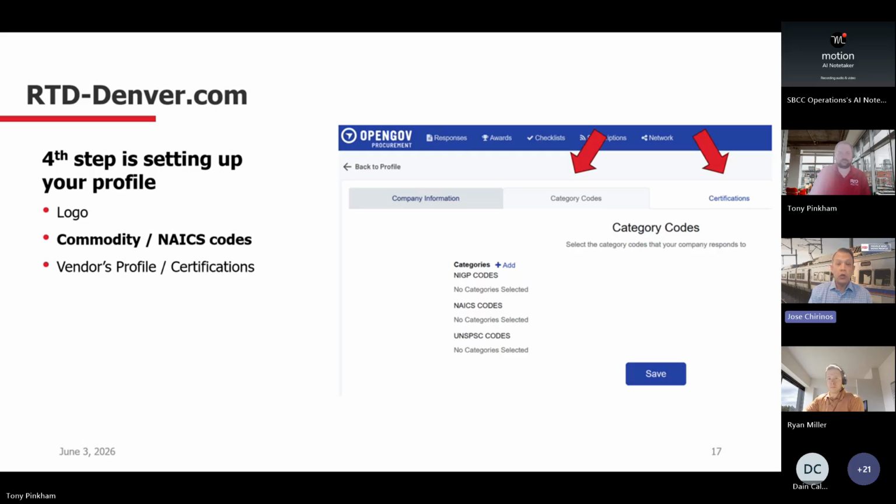So here you can include your NAICS codes. You can see there the options for the category codes and certifications. If you have certifications, make sure to include them. Under category codes, you can see there NIGP codes, NAICS codes, and UNSPSC codes. So the NAICS codes are the ones that we follow and use to ascertain what companies can do what kind of work for our contract. So very important to click on both tabs, include any certifications that you have that are needed for the type of work that you do, and include all the NAICS codes and very specifically what type of work you do so that you can get those notifications.